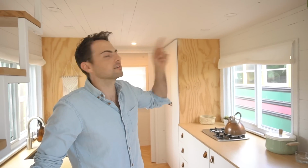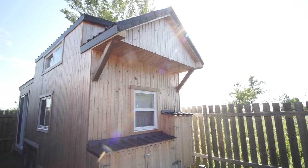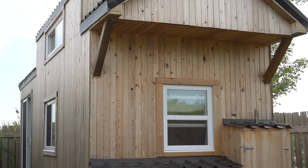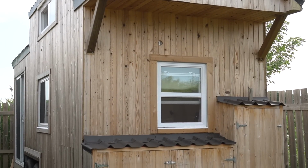So it's a 24 feet long tiny house, which is made by a 2x4 wood structure, supported with a metal arch that we had, because here in the winter there's a lot of snow, so we wanted the roof to be more solid. So it's 13 feet high and 8 feet wide.